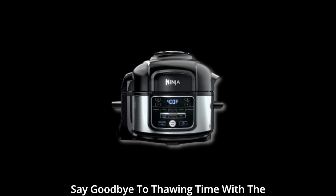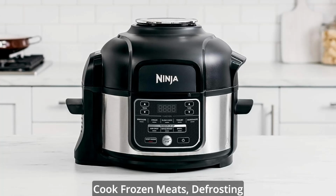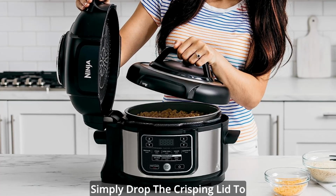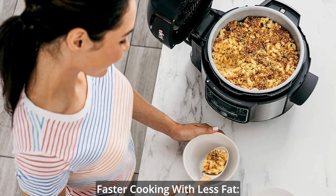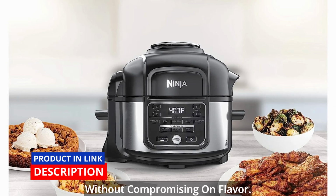From frozen to crispy in no time. Say goodbye to thawing time with the Ninja Foodi's ability to pressure cook frozen meats, defrosting and cooking them simultaneously. Once the cooking is complete, simply drop the crisping lid to achieve that perfect crispy finish. No more waiting, just delicious meals in a flash. Faster cooking with less fat.